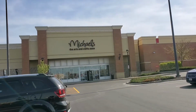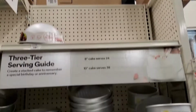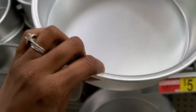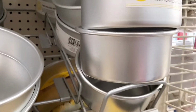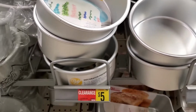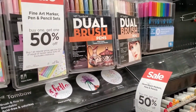All right, there's Michaels. Let's see what they have, guys. As soon as we walked in the door, the first thing that I noticed was the bakery section. I found these baking pans for $5, guys. I love the fact that they're different sizes. If you're really into baking, this is like heaven for the bakers out there. They had 4-inch, 6-inch, every size that you can think of.